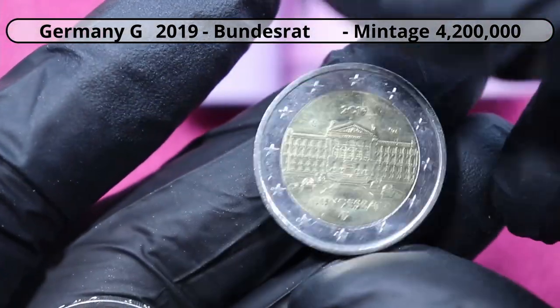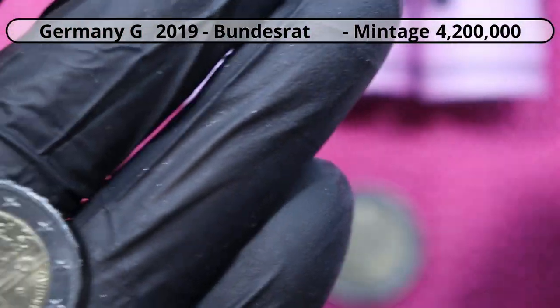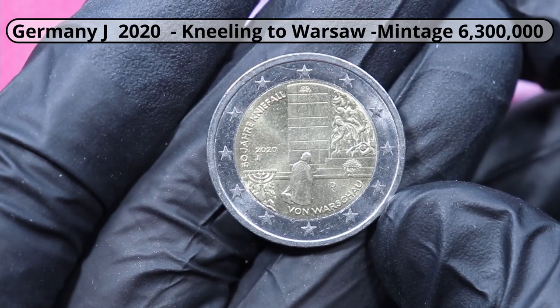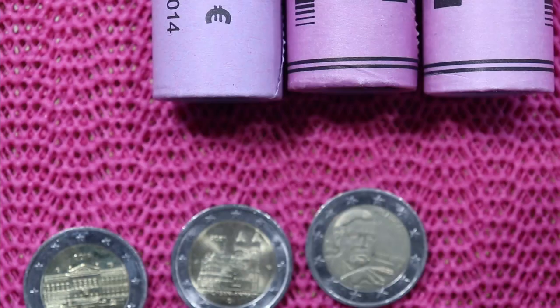Germany, Bundesrat, nice coin. And for this roll, the last coin is Kneeling to Warsaw, with Willy Brandt kneeling in Warsaw. Second roll.